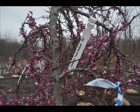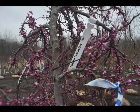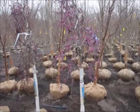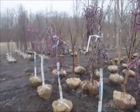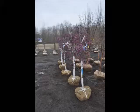Redbuds are deer resistant, so these would be a good choice if you have deer in your neighborhood or if you're in a somewhat shady location. But remember, the trunk is damaged by deer when they rub on them, but they don't like the foliage so much.